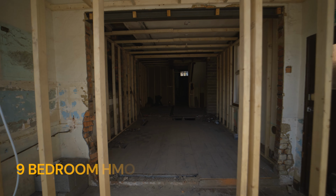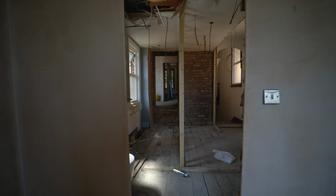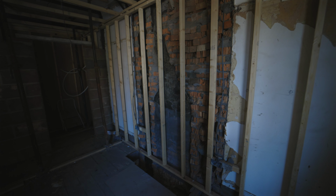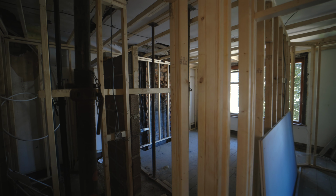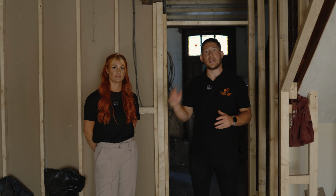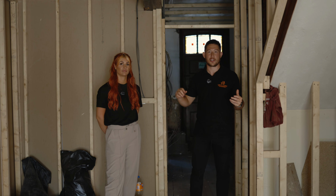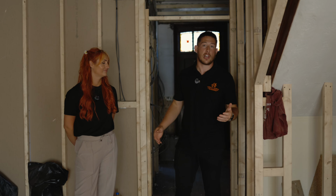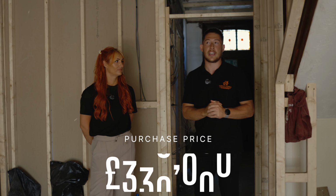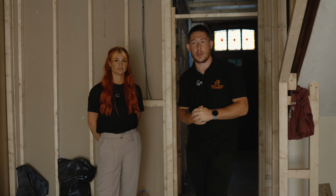Let's go and have a look around now. So this one's a big old beast of a house, guys. Old Victorian. There's so much rubble that's come out of it and strip out. It still feels like it's ongoing, but because it's larger, we picked it up for 330k. It was just after the stamp duty changes, so we got stung quite heavily there as well.